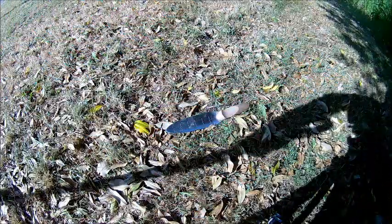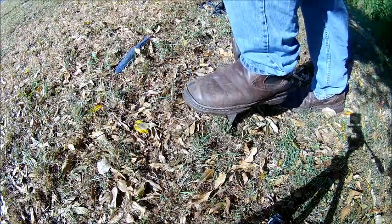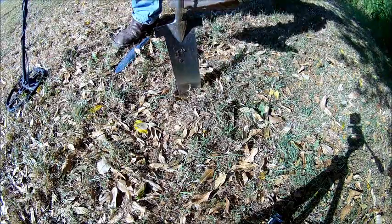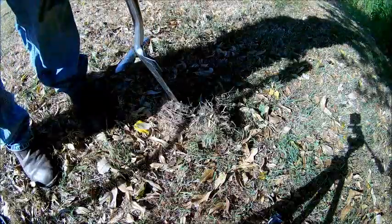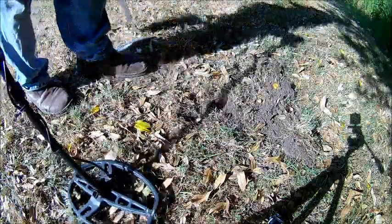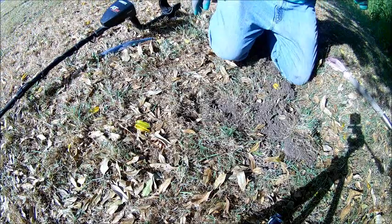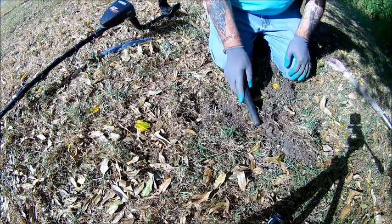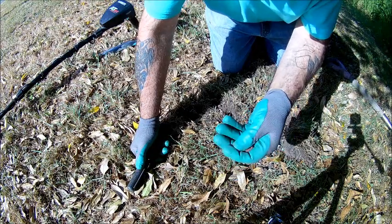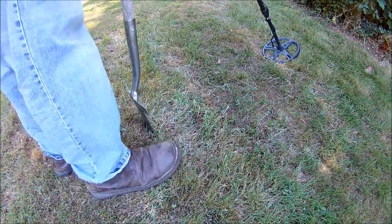There we go. Right, we've got a good signal here. Right under there. It's a solid 61, this. And it's not that deep. I think it's out. Oh, we've got a coin. We have a coin, guys. What have we got? Oh, it's Elizabeth. It's a big old 10p, look. Big old 10p, Elizabeth. And we got another one.